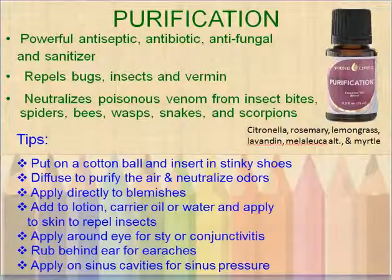So he says, well, which one of those oils you have works for the bugs? I told him it was purification. So he goes into my closet where I keep the oils, and I can instantly start smelling purification throughout the house. And I'm like, you only need a couple drops. He put a whole lot on him. And he went outside, and he said, sure enough, he did not get a single bug bite the entire evening. He was out there for a few hours too, so not a single bug bite.